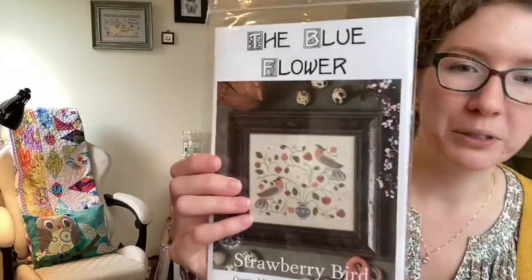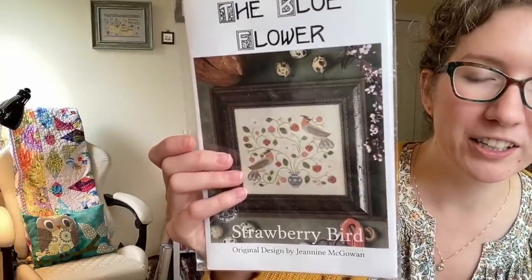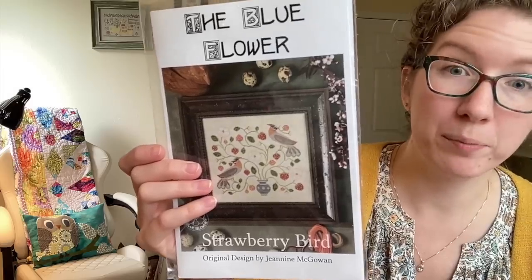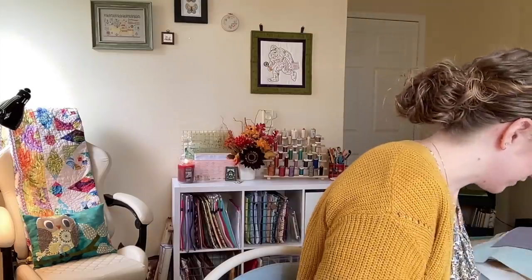Okay, this one is so fun. This is one of those ones that just like, you found it, you fell in love, you bought the stuff, you did it, and it all just flowed because it was just the right thing at the right moment. Blue flower, strawberry bird. Love this design. I mean, I love the blue flower. I love Janine McGowan and all of her designs. The way she has animals through all of her stuff, and I got several of her patterns kitted up, and I just love them.